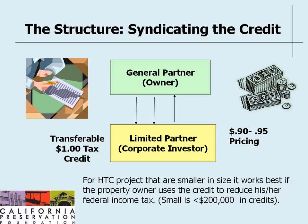And as with any investment, there are risks perceived by the investor, and in this instance, the investor is risking recapture of the historic tax credits, so the price that the investor is willing to sell the funds to the owners is lower than a $1 tax credit. So depending on how many tax credits are available that the owner is selling, or what is the risk of the project being recaptured, the price can range from 90 cents to 95 cents, perhaps even higher for $1 in credit.